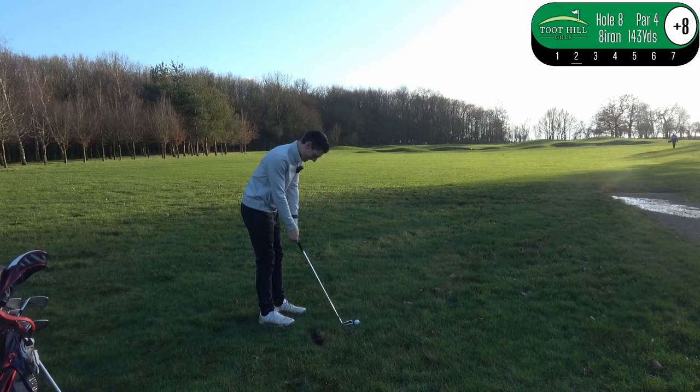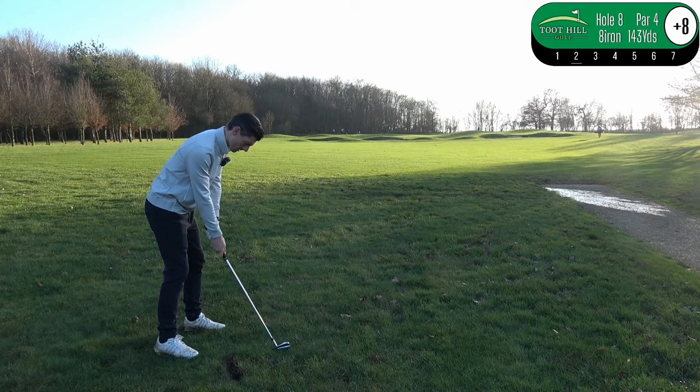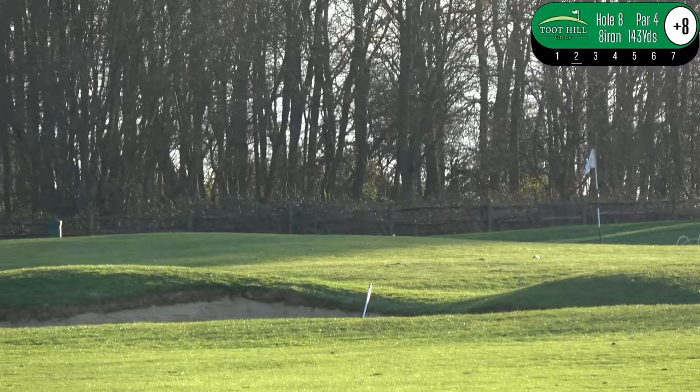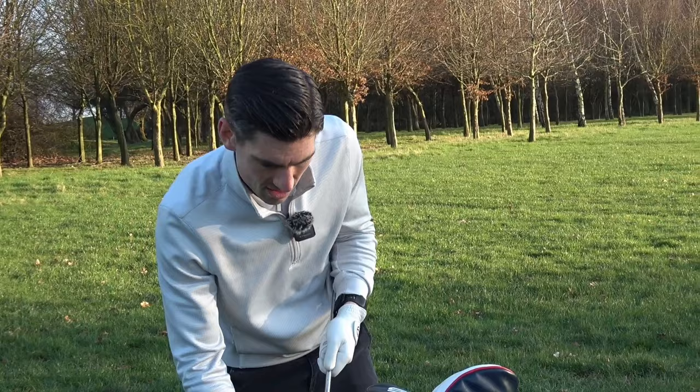It was a crap 5-wood. We're still only that far away, so let's hit a good 8-iron. Should be all right. Might be a little bit short. Didn't catch it great. To be honest, I don't know, I'm just guessing. I know I didn't hit it flush. It wasn't a good strike, but we got away with it.